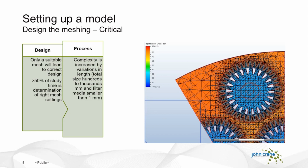Setting up the model, as far as meshing is concerned. If you're not familiar with this, what we have to do is put a mesh over the whole system, the whole internals, and that mesh is a three-dimensional mesh, of course, and it varies in its nodal density. The nodes are the points where you can see the lines cross. And where we need more information, where it's really pertinent to gather that information, is in and around the actual filter element itself.